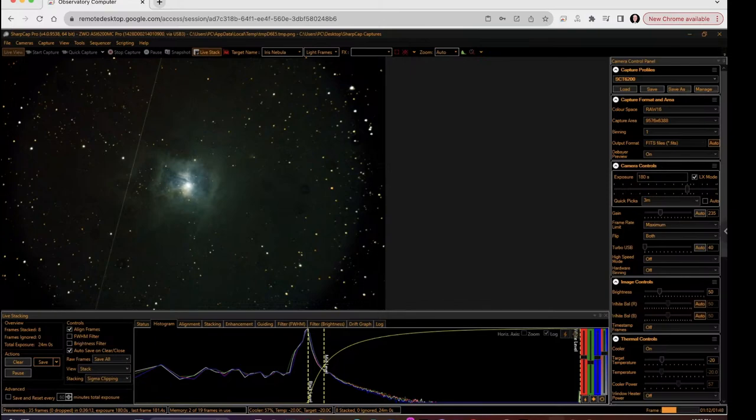Tonight we're using the 10-inch Smith-Cassegrain telescope. It's made by Meade. The camera that we're using is the ZWO 6200 color camera, and the mount is a CGX-L, and that's made by Celestron. So we're doing pretty well.